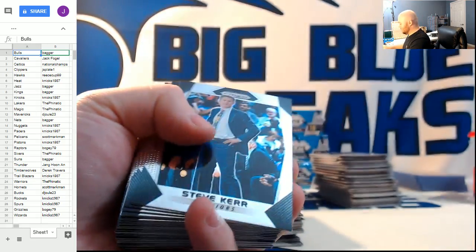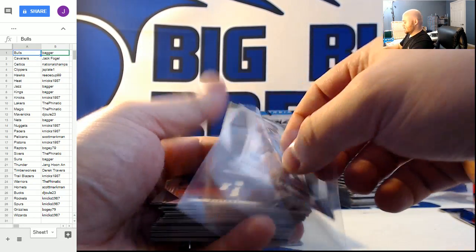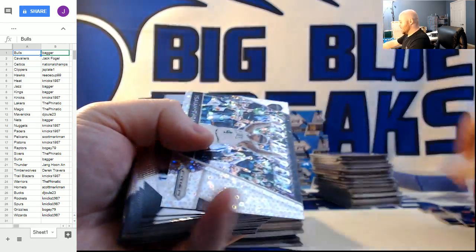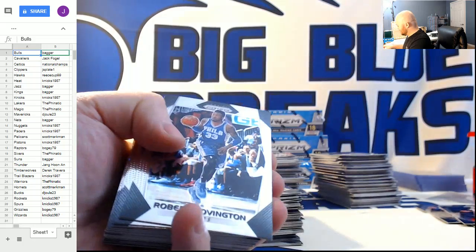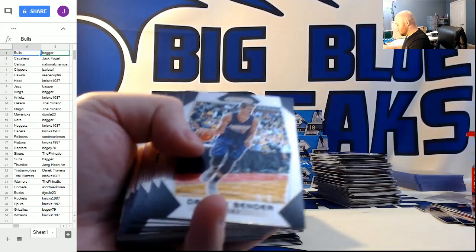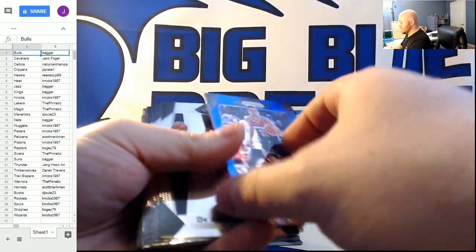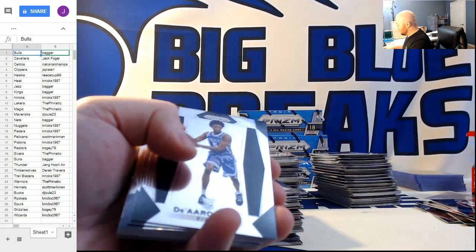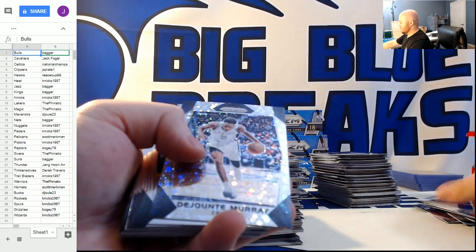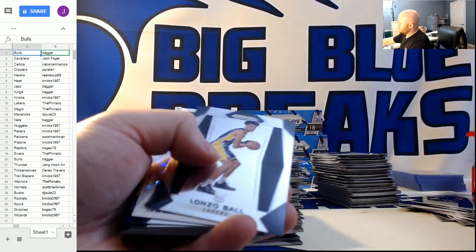Jeff Hornacek, silver for the Knicks. Donovan Mitchell, rookie for the Utah Jazz. Get Hype Silver for the Cleveland Cavaliers. Isaiah Thomas, former Cavaliers great, Isaiah Thomas. Michael Kidd-Gilchrist, silver for the Hornets. Go Big Blue. Blue, Thomas Satoransky, numbered to 175 for the Wizards. De'Aaron Fox, rookie for the Kings. Frank Ntilikina, rookie for the Knicks. Dejounte Murray, fast break, silver. Lonzo, rookie for the Lakers.